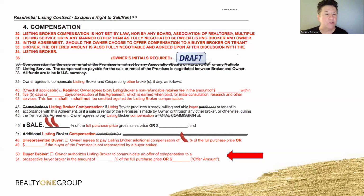So let me read this really carefully here. It says check if applicable, retainer. Owner agrees to pay listing broker a non-refundable retainer fee in the amount of dollars. Please note that is dollars. There is no percentage there because we don't know a percentage, because we don't have a dollar value for the sale of the property at that point. It is a flat dollar amount. Within 5 days or blank days of execution of this agreement, which is earned when paid for the initial consultation, research, and other services. This fee shall or shall not be credited against the listing broker compensation.